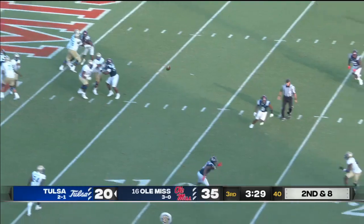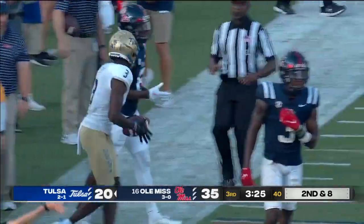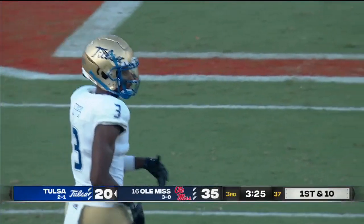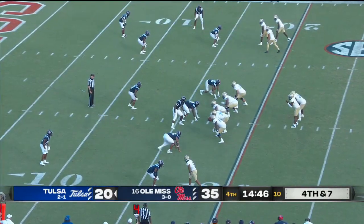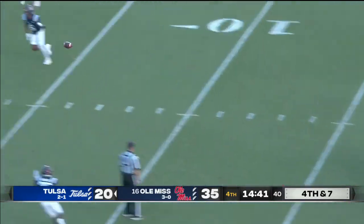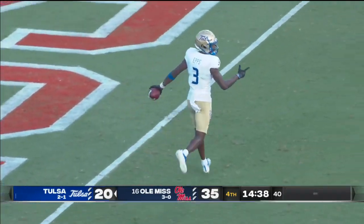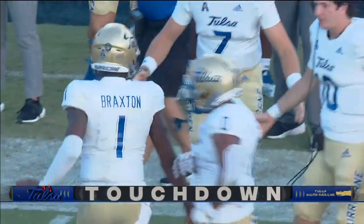Another three-man rush will drop eight, and Braxton finds a little hole in that secondary. Goes to Isaiah Epps for a gain of 16. Miles battles back there in coverage. But they're going to go for it on fourth and seven. Four-man rush this time. Braxton steps up in the pocket, throws over the middle, has a man caught, touchdown! That one goes to Isaiah Epps, his second today, 17 yards out.